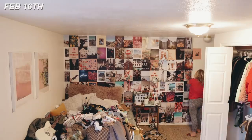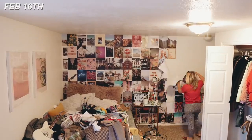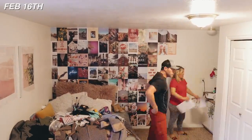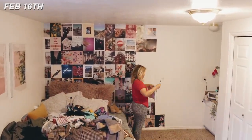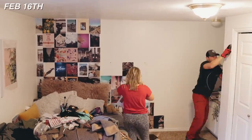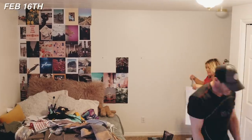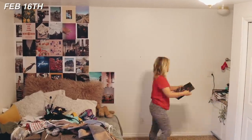So my parents actually took it upon themselves to take it down when I was out of town. So thanks, parents. My parents started doing the first steps when I was out of town, because they told me they were going to do it the weekend before when I was in town, and then they started it the weekend that I was out of town. So some of this footage that you see is literally footage that my mom and my stepdad shot by themselves. But anyway, moving on from the collage wall, of course I had my bed right next to it.